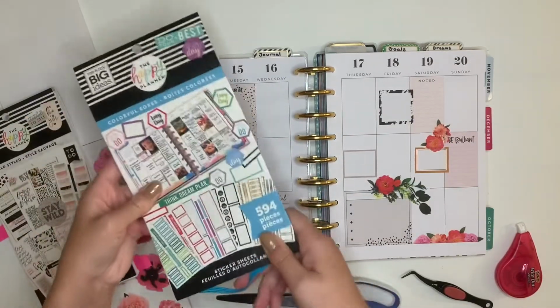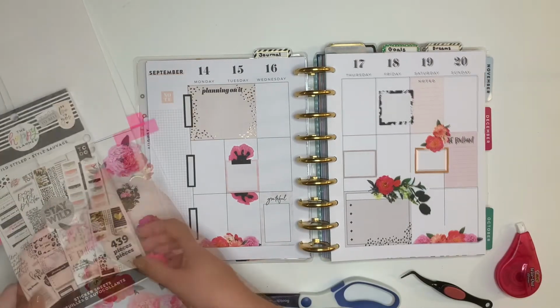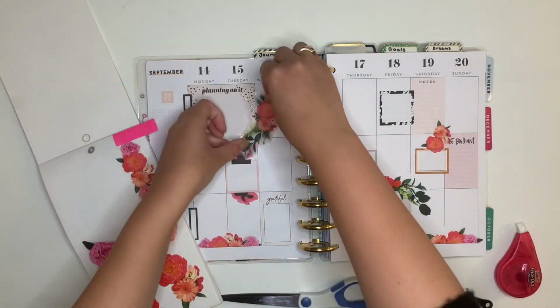Okay, that's all we're using from colorful boxes. So I'm gonna say that is allowed. I'm really liking these ones that have like the greenery in them.